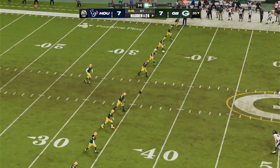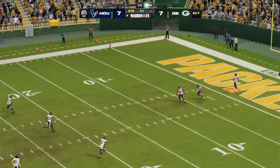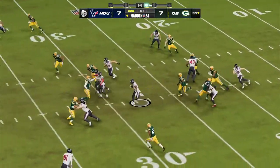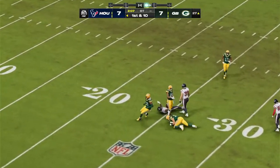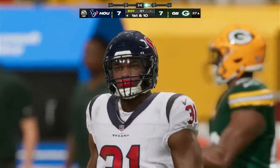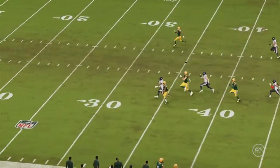So the Texans will have the first opportunity here in the overtime session as we are back underway. From a couple yards deep, he'll bring it out of the end zone. Oh, a good-looking return set up here. And it'll be a terrific return here as he gets it down all the way inside the 30. That tremendous return put them in field goal range right now.